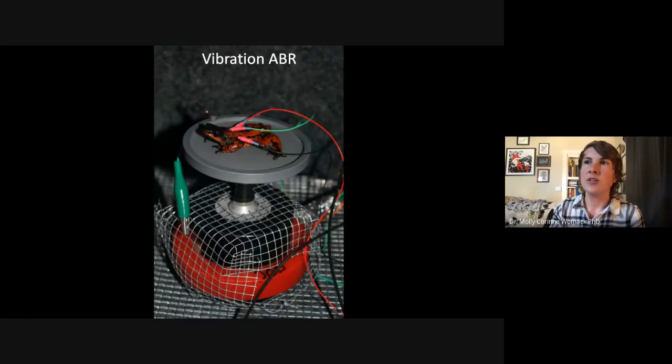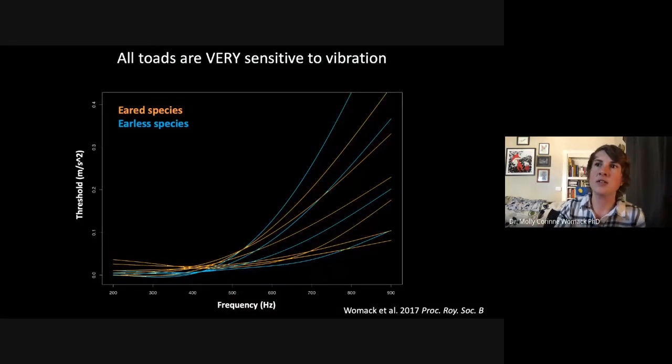And so to test whether earless species might have enhanced vibration sensitivity, we did more ABRs. This time, instead of playing tones in a box to the species, we played them vibrations on a platform, but the same general process. So I'm going to jump right to the data this time. Here's all the species data all at once, those same 10 species where I did the hearing tests. And what this is showing is, again, on the x-axis, we have frequencies. So I'm running from 200 hertz again, but this time stopping at 900 hertz because higher frequencies don't travel as far through substrates, so we weren't as interested in those. And then on the y-axis, we have thresholds. So lower is better vibration sensitivity, higher is poor vibration sensitivity, and this is an acceleration.